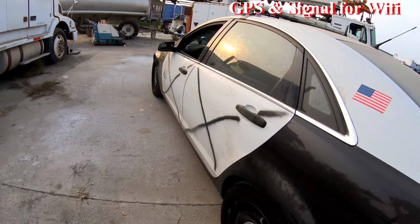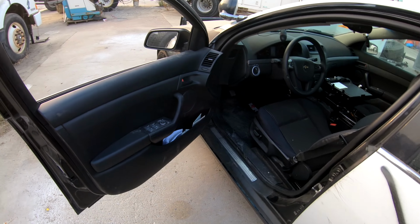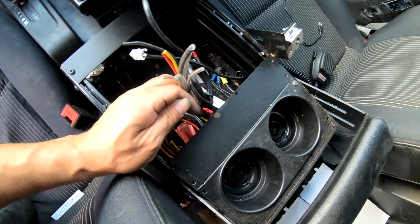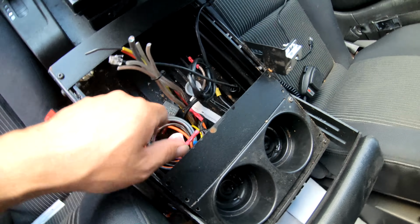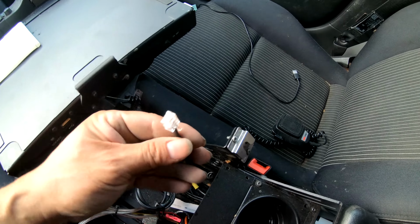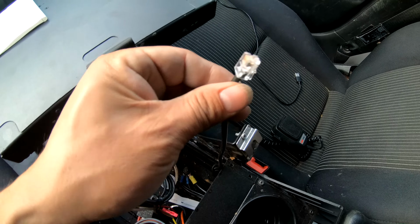All right, now let's look in the inside. I'm gonna search this from the front and work my way to the back. Now take a look at this center console. Looks like they took the radio and the controller, unfortunately. But hey, at least they were man enough to leave me the cup holder. Oh, and look, Code 3 mic. This goes here. Looking at this end piece, looks like this might have belonged to a Code 3 Z3.